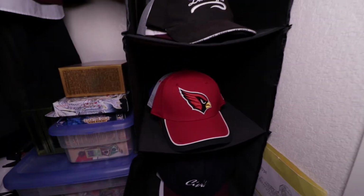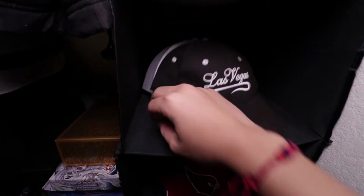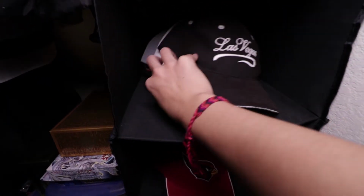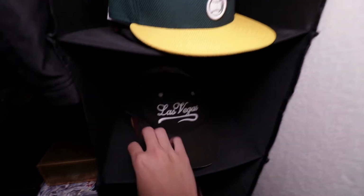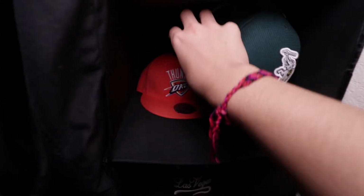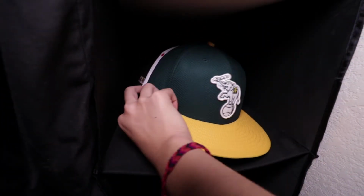Over here we have all of our hat collection. It's quite a bit. I think I have around 30 or so hats. I didn't show you all the hats. I'm just going through, kind of lifting a couple of them up.